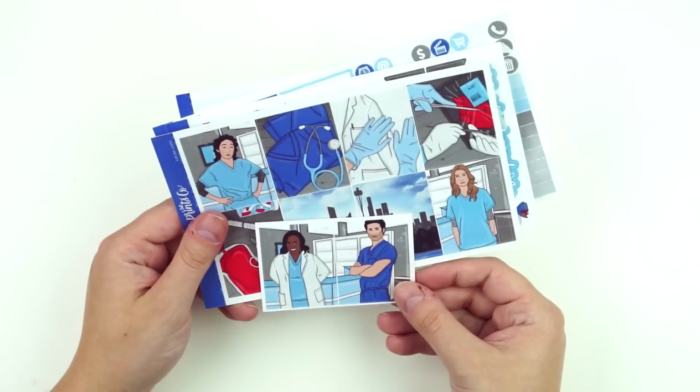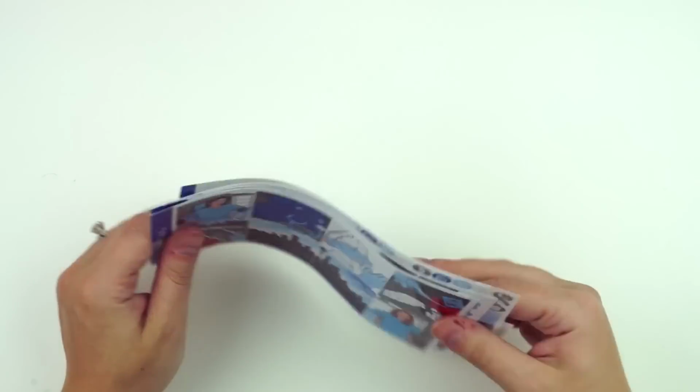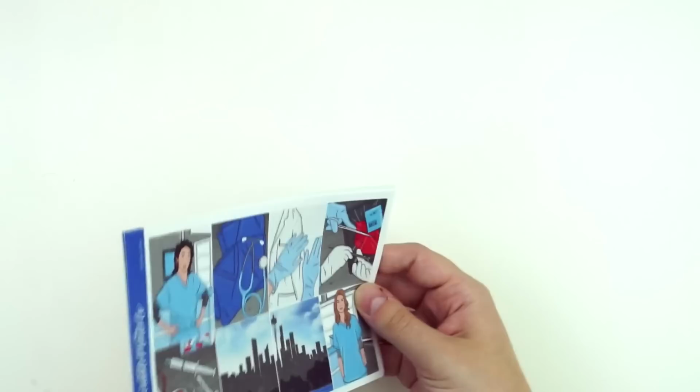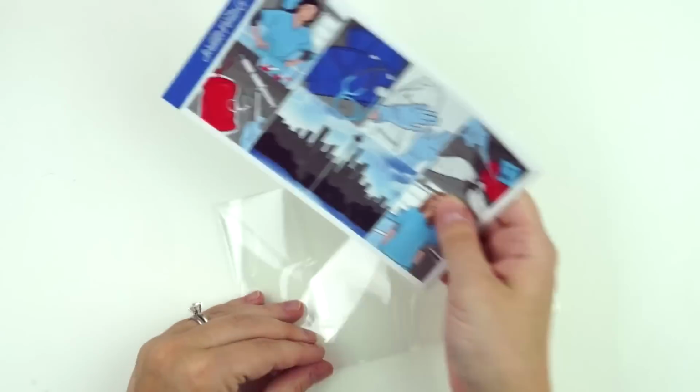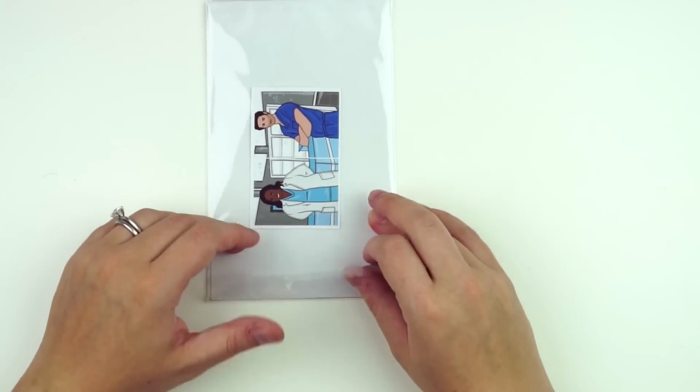Kirsten does watch Grey's Anatomy. She's a huge fan, so I kind of came to her with what I should do with the full boxes, and I think that this was a great option. And then also with the mini kit, that's so many full box options. So that again is Saving Lives, and it's a Grey's Anatomy inspired kit, and it is a mini kit exclusive.